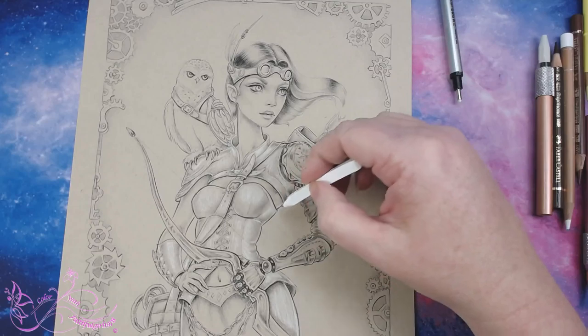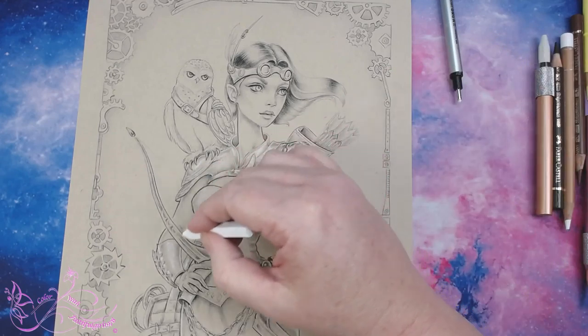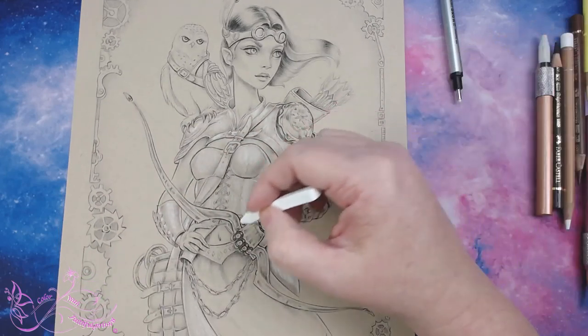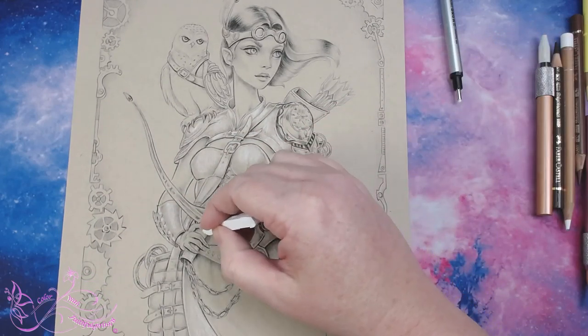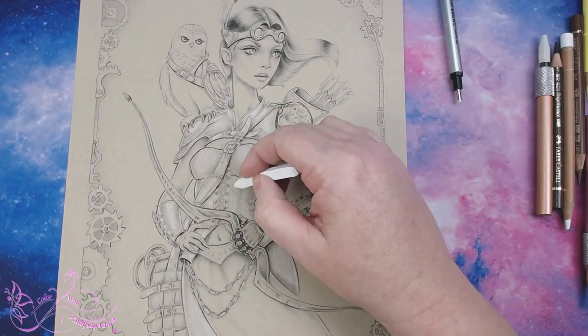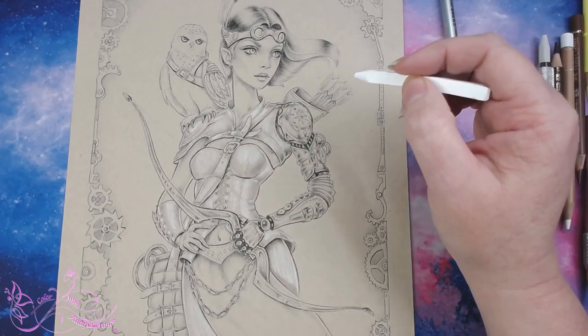I'm pretty sure this is her skin through here, so I'm going to leave all that. Oh, she's got a little belly button showing there. I'm not sure that's very Victorian, but it's cute.